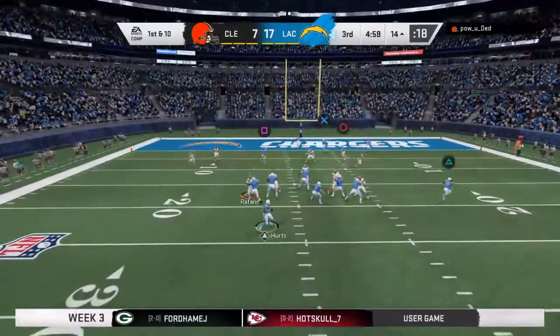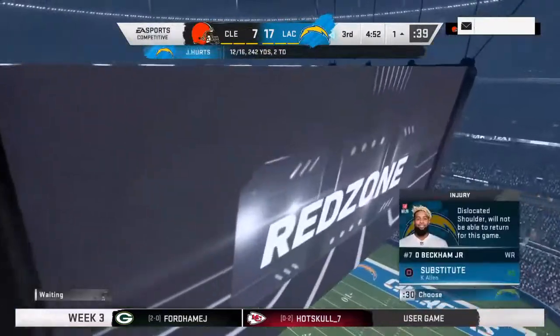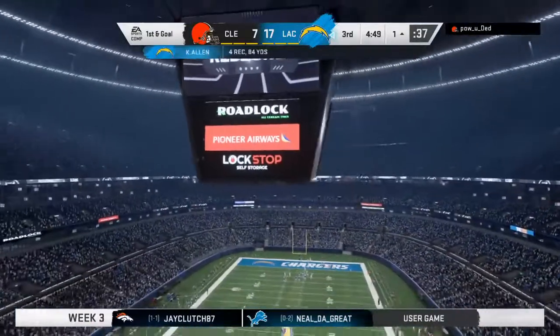From the red zone now, they'll look to throw. And he's got it. And he couldn't quite get there. Tackled down at the 1. Another strong gain on the last 2 plays. They've moved it a combined 33 yards.